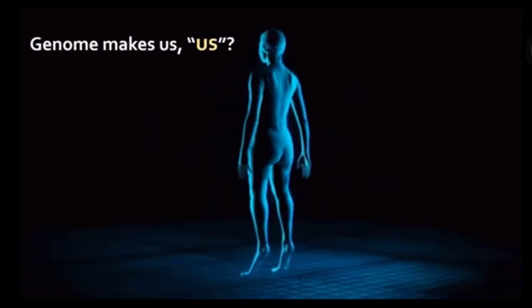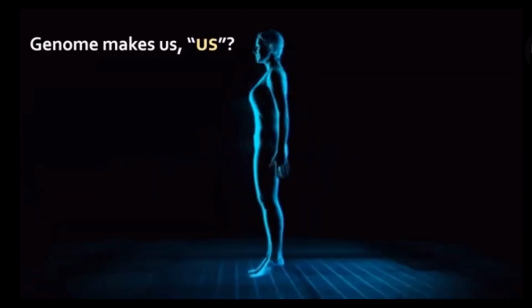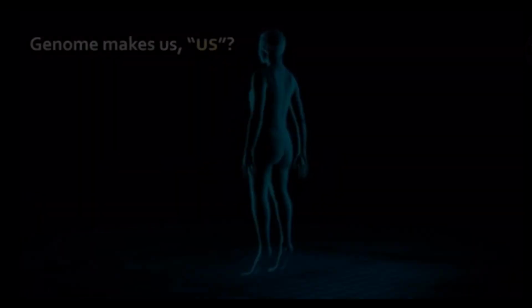It's the genome that makes us us. And with genomics, we explore the biological code to serve for better.